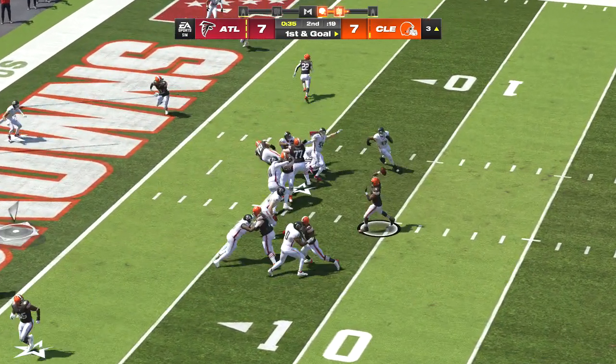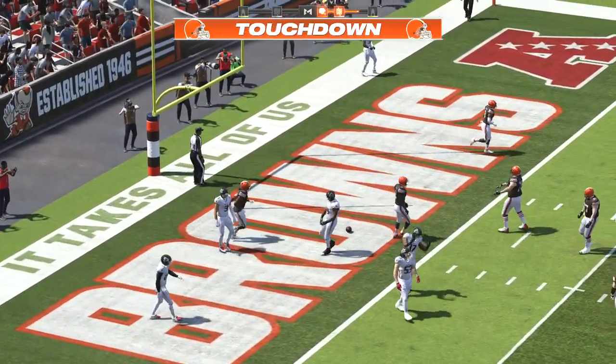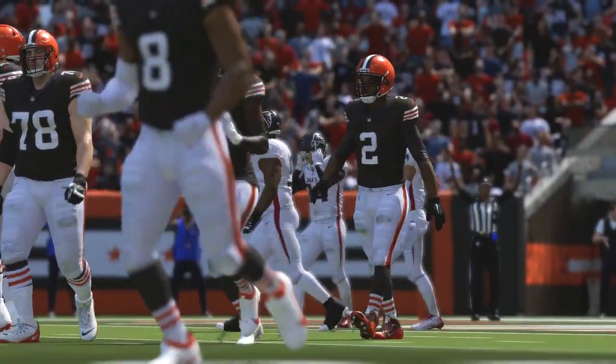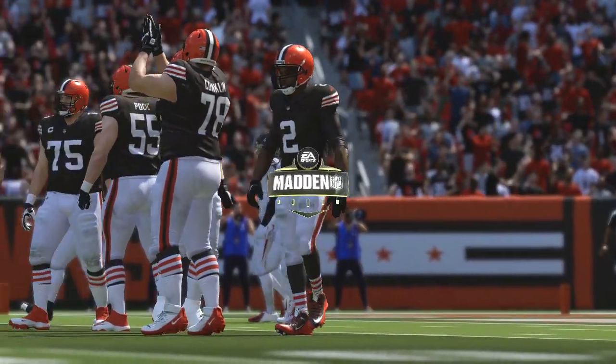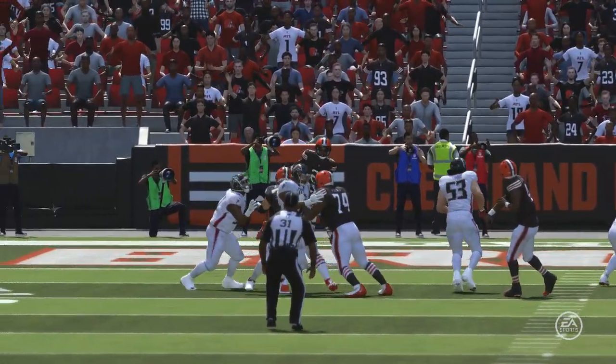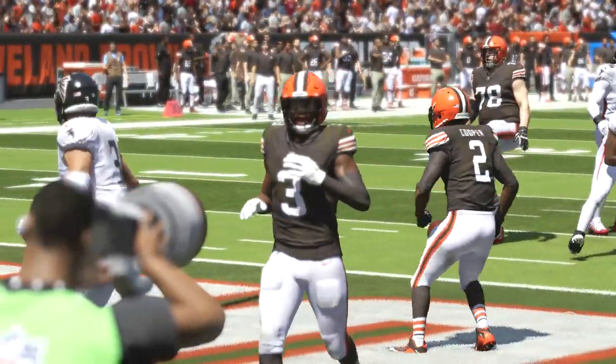A shotgun snap for Watson. And that's going to be caught for a Browns touchdown. Deshaun Watson finding Amari Cooper. And the Browns will take the lead here in the final minute of the first half. And that touchdown gives them a touchdown lead before they attempt the extra point.